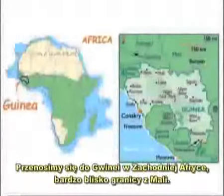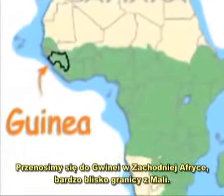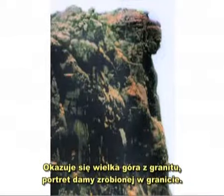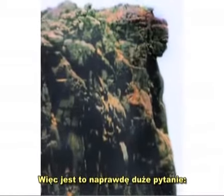Now we are moving to Guinea, West Africa, very close to the border with Mali. They found on a huge granite mountain the half portrait of a lady done in granite stone, and the size of this statue from top of the head until the middle of the torso is exactly 150 meters. So this is a real big question.